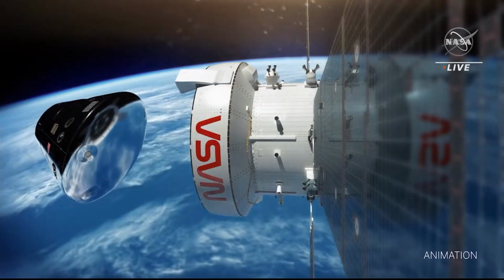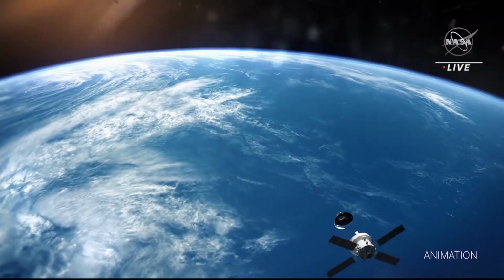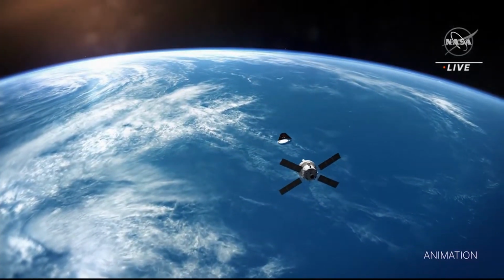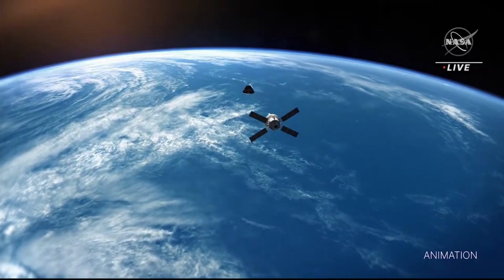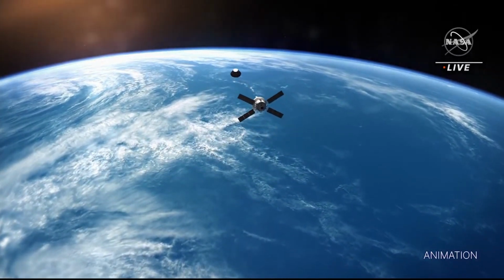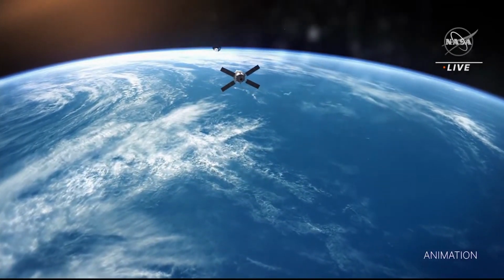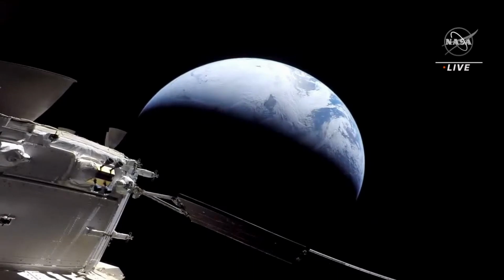Now, we had planned for Orion to conduct a maneuver called the raise maneuver, a 16-second thruster firing to orient itself at the proper angle for its plunge back into the atmosphere. But the latest targeting for Orion from the flight dynamics folks here in Mission Control indicates such a precise trajectory for the spacecraft, it was determined that the raise maneuver was not required. That could still change following crew module, service module separation, but at the moment, the raise maneuver will not be required.